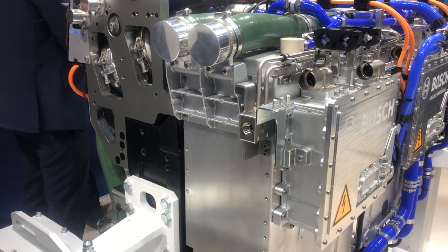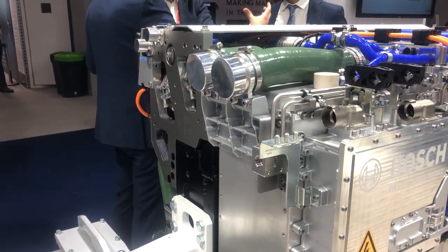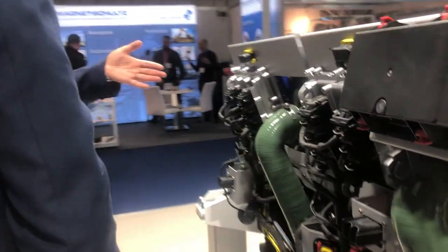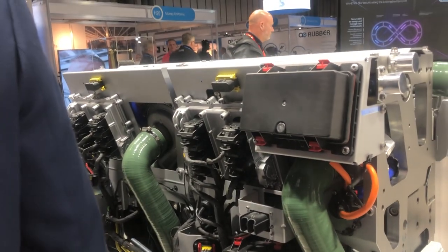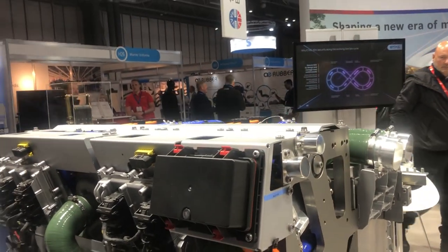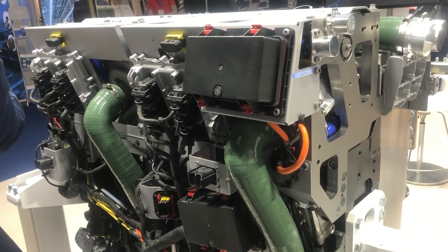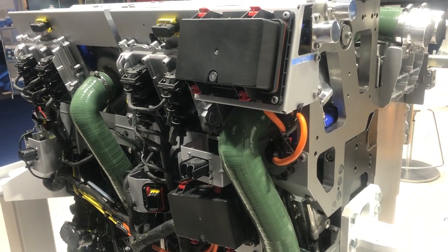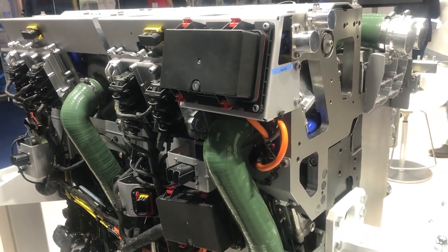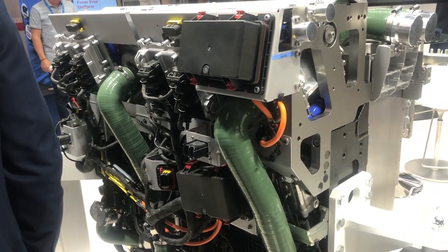See the ECUs on there. That's something which I spotted. So just twin ECUs, I believe? Yeah, there's twin ECUs. That's because there's two stacks. So that's like two single. Exactly. Depending on your power output, you could have a third stack. Right, so it's adaptable. Yeah, it's modular. You can have one, two, three. You can add more stacks based on the amount of electric power you need.